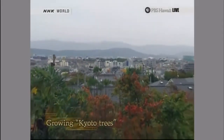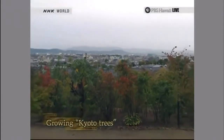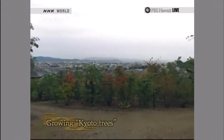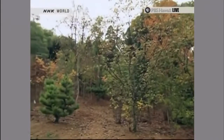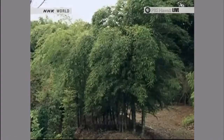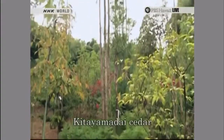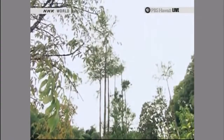Many Kyoto landscape gardeners place their trust in a nursery in Kyoto's west. The nursery grows around 700 trees of 80 varieties. Its groves hold bamboo, pines, maples, cedars, and other trees that are essential elements of Kyoto gardens.